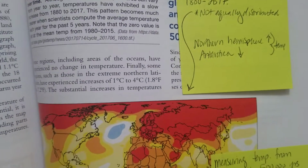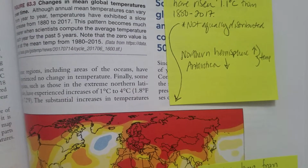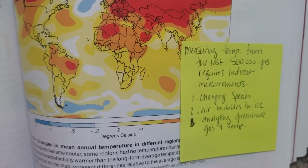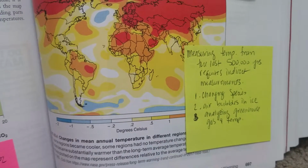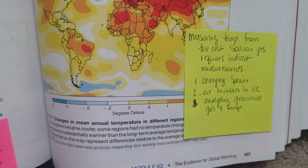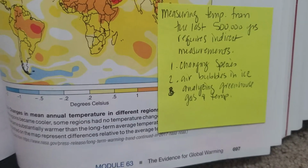So if we look at the northern hemisphere, I just put it here on this, the northern hemisphere is increasing in temperature, Antarctica is decreasing, but overall, it's risen on Earth. And then down here, we measure the temperature for the last 500,000 years. The way that we do this, because we weren't taking measurements for the last 500,000 years, requires indirect methods. So indirect methods, there's two. There's looking at species and how they change, maybe their diversity, maybe their types, where they're living. Those things can all give us clues and indicators as to what type of climate.